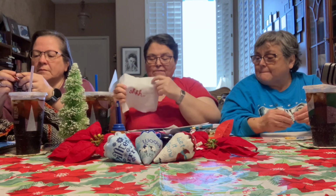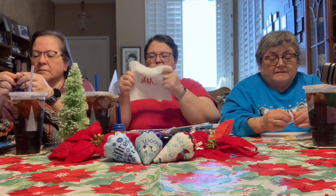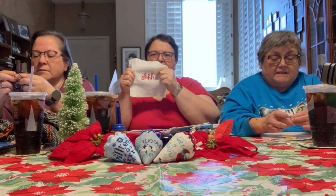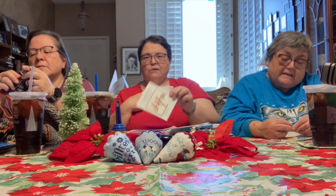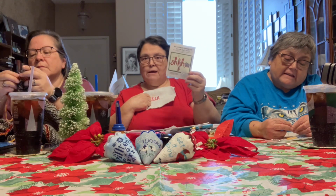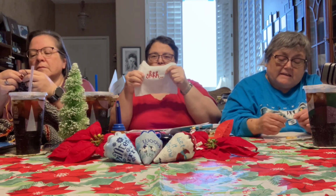But I did find most of the threads. And this one is the one that had the option of two shades of red. The instructions say you could use Turkish red and not have to use the two shades of red. So I did use Turkish red.